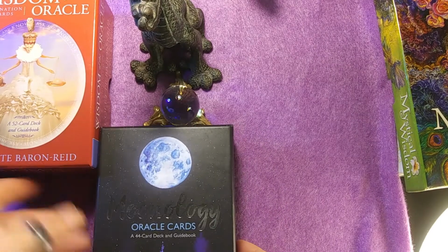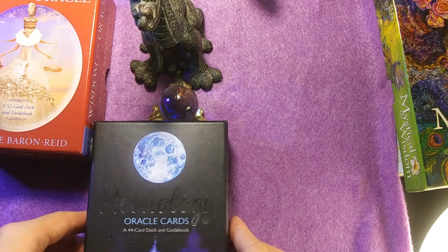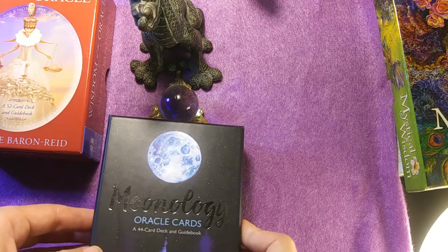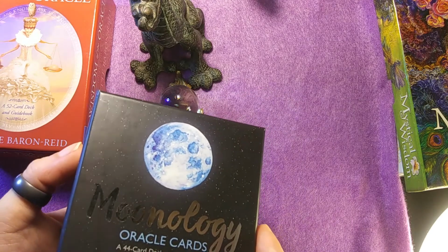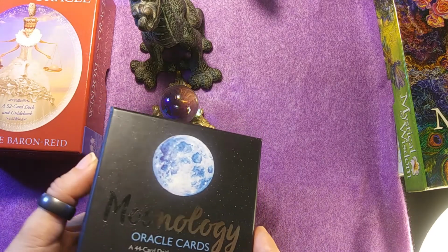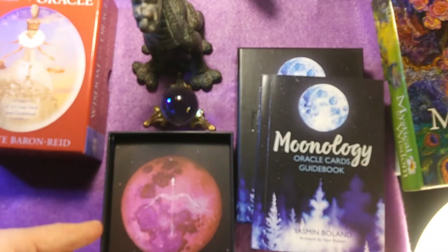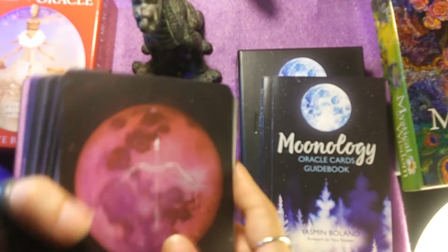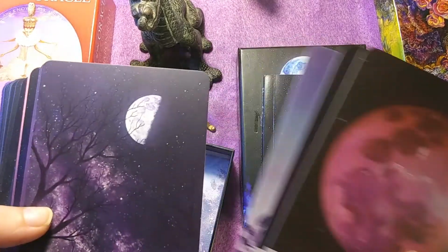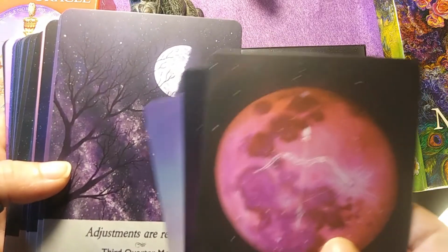So my second, well, I actually love all of them, is Moonology, the Oracle cards. This is another Hay House deck, and it's by Jasmine Bolin with the artwork by Nyx Rowan. Oh, and the artwork itself is just amazing. The artwork is just really beautiful, and it gives you a lot of little details to notice here too, with the moon, with the branches.